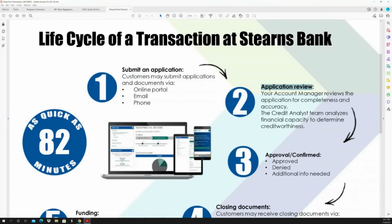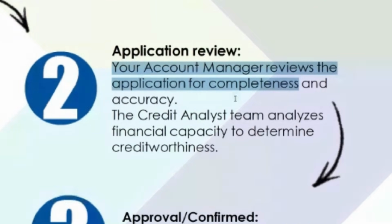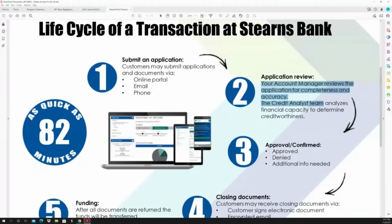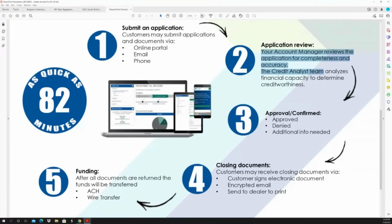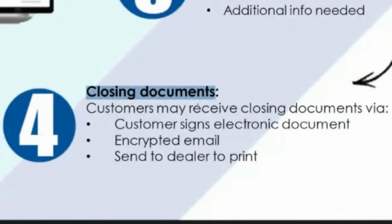The second step, you're going to have an application review. An account manager will review your application for completeness and accuracy. Then the credit team is going to analyze your financials and determine your creditworthiness. The third step is you're either going to get approved or denied, or they may need additional information to further assess your creditworthiness. So the fourth step is going to be closing documents. You're going to receive your closing documents and sign electronically.